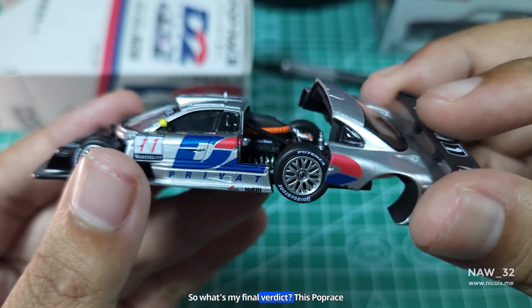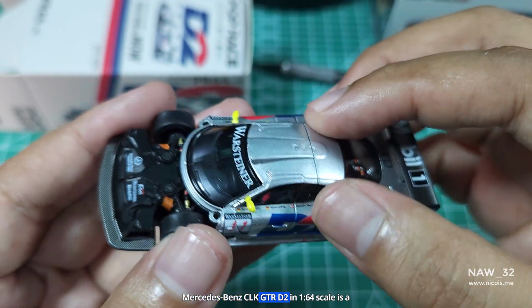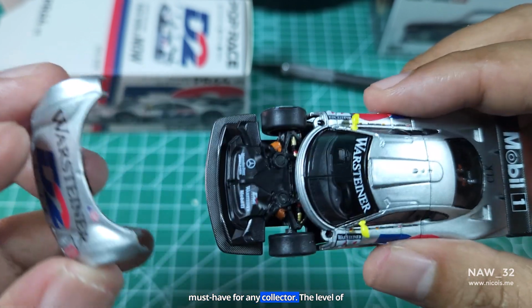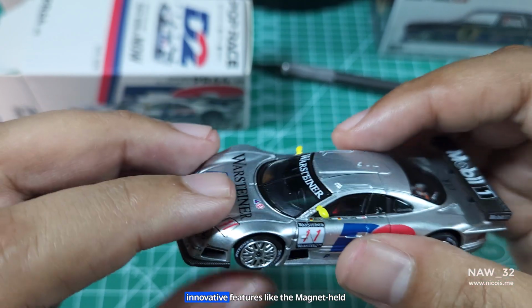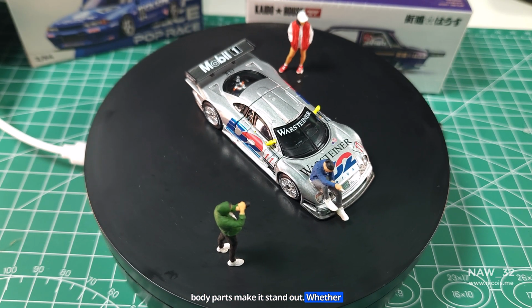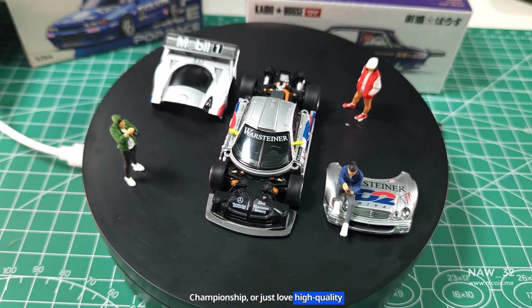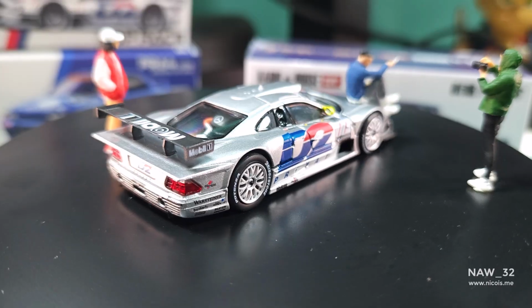So what's my final verdict? This Poprace Mercedes-Benz CLK-GTR 2-in-1, 1:64 scale is a must-have for any collector. The level of detail, the quality of the diecast, and the innovative features like the magnet-held body parts make it stand out. Whether you're a fan of Mercedes, the FIA GT Championship, or just love high-quality diecast models, this one should definitely be in your collection.